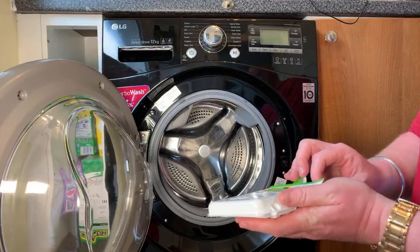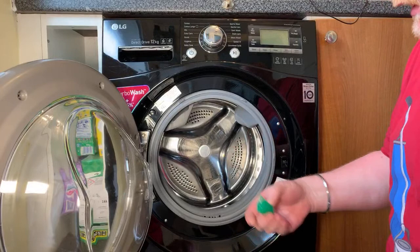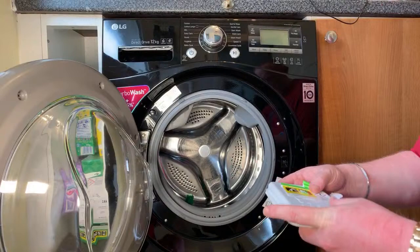What do you think? What do you guys think? Should I use 2 or 3? It's quite a heavy load. Oh, I'll put 3 in. Let's try 3. 1, 2, 3. So we put in 3 SMOLs.